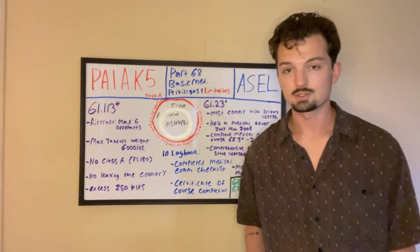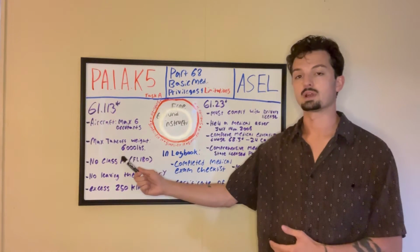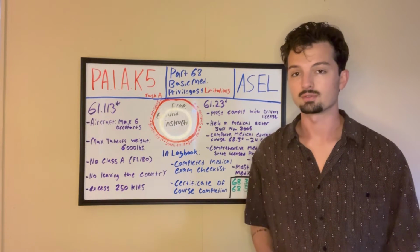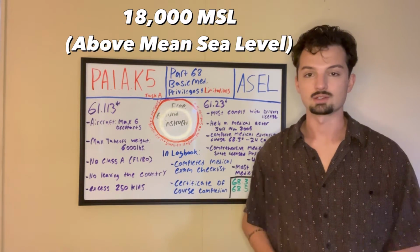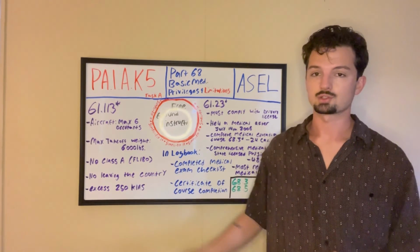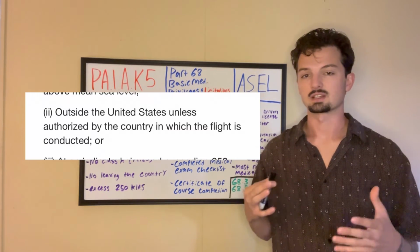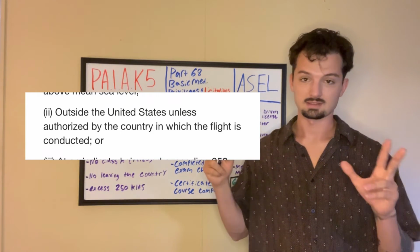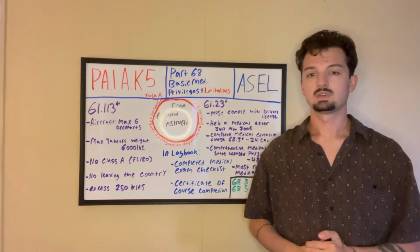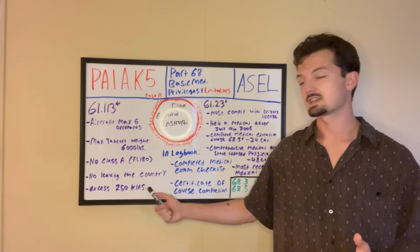Your next privilege and limitation is that you can fly aircraft up to a max takeoff weight of 6,000 pounds. Next is that if you're operating under BasicMed, you cannot go into Class Alpha or Flight Level 180, or 18,000 feet. Next is that you're not allowed to leave the country. You can't fly outside of the US. In the regulation, it says that you can't fly outside the US unless approved by the administrator, the FAA, but getting approval for something like that is beyond the pay grade of this video. The next limitation is that you cannot go in excess of 250 knots indicated airspeed.